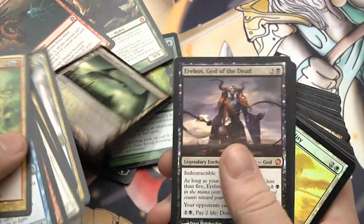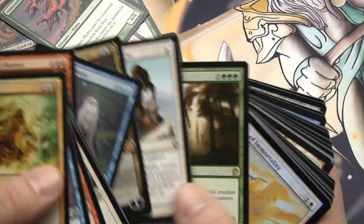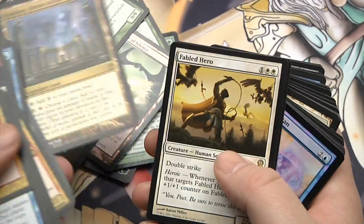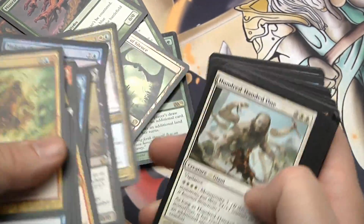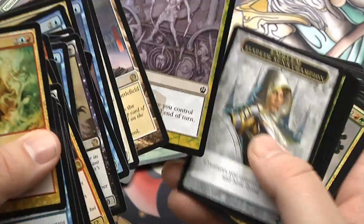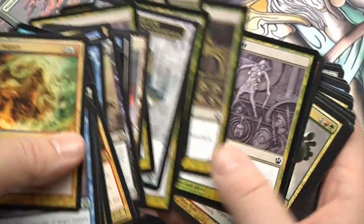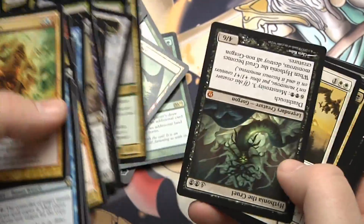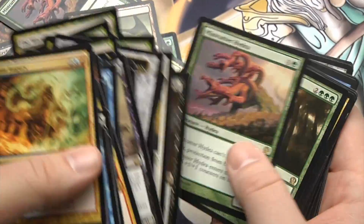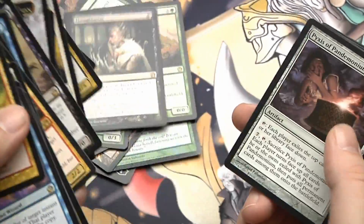Here's a foil Temple of Silence. Erebos. Those are all good. Mistcutter Hydra. Ashiok. Here's another Chain to the Rocks. Oh, this is from the Theros box I just opened. Nykthos, Shrine of Nyx. Very, very good box, actually. Sylvan Caryatid. I've got these like promo cards. The Protector, the Philosopher, the Warrior, the Hunter, the Avenger. Temple of Silence, and another Mistcutter Hydra. Reverent Hunter, another Thoughtseize.